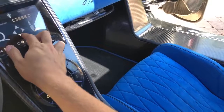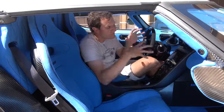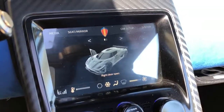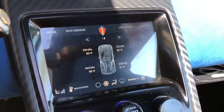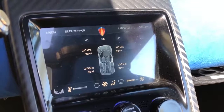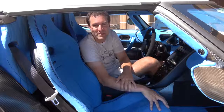Now, if you touch the little Koenigsegg logo in the middle of the infotainment screen, it brings up a couple of interesting items. There is a graphic of the car there. It will show you if you have any of your doors open, for example, and let you know. And you can scroll over and see the tire pressures. And it also shows you tire temperature, which is something important to know if you're, for example, on a racetrack or attempting a world record top speed run.